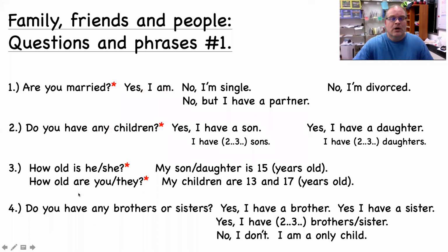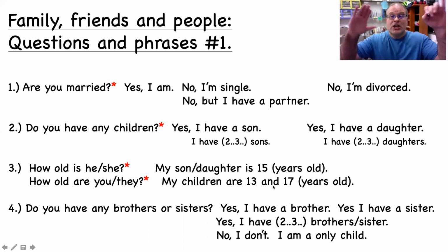Okay, fukushu part 2. Okay, so all of these phrases, okay? Let's read these together. Kurikaishite kudasai. Are you married? Yes, I am. No, I'm single. No, but I have a partner. No, I'm divorced. Do you have any children? Yes, I have a son. Yes, I have 2 sons. Yes, I have a daughter. Yes, I have 2 daughters. How old is he? My son is 15 years old. How old is she? My daughter is 15 years old. How old are they? My children are 13 and 17 years old.